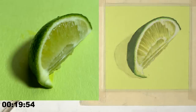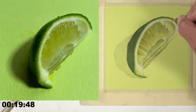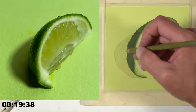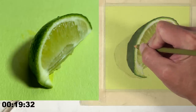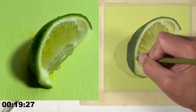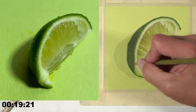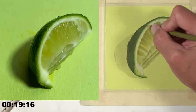But hopefully you can see how the paper's making it easier. I'm actually not having to work quite so hard with the colored pencils. If I was working on a white surface, boy, I'd be really having a workout here, trying to make these colors harmonize. Well, it wouldn't be that hard to make them harmonize, but it would be a little bit harder to get the depth and color that I'm getting, because there's already a color on the surface. So there is already some sense of harmony kind of baked into this.